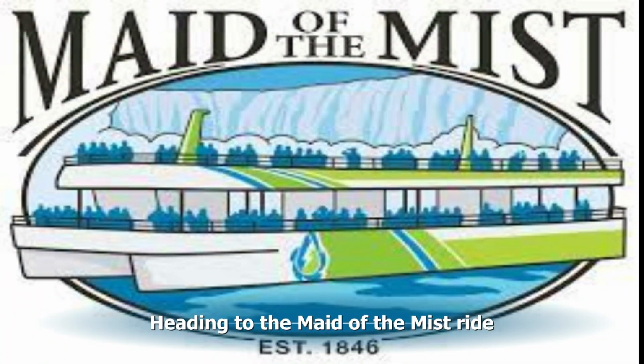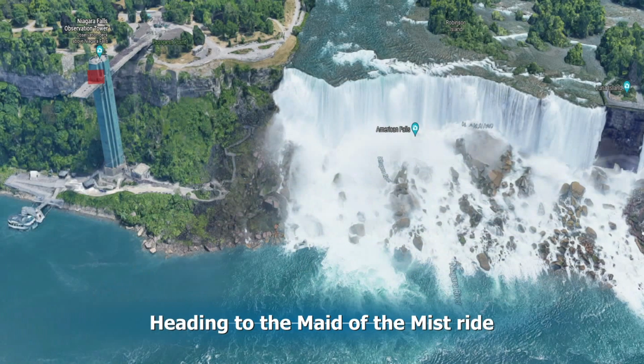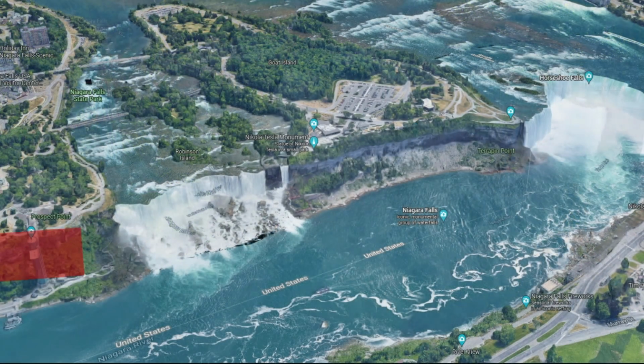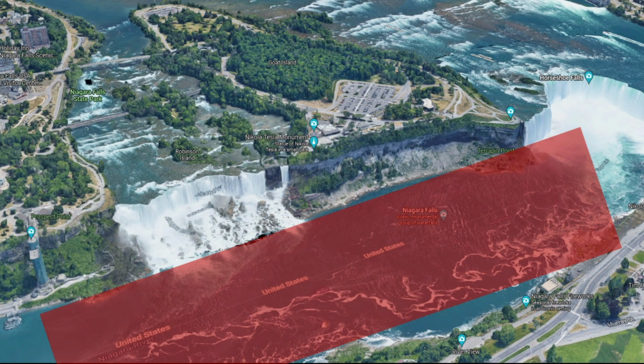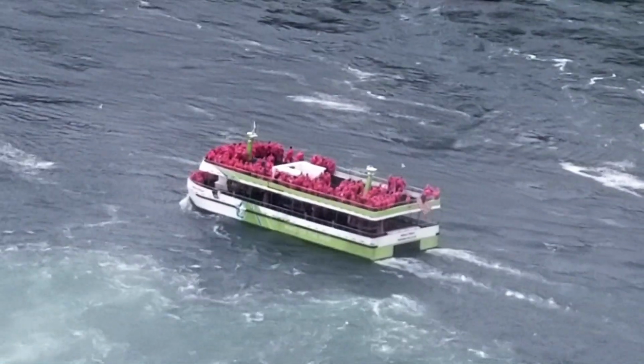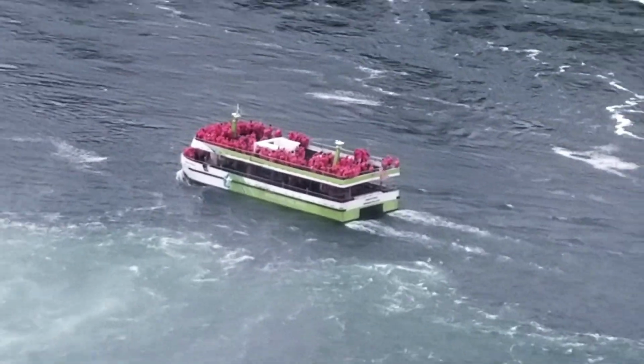Now it's time for us to head out to see the Maid of the Mist and to take the ride. We go down the elevator, get on our ride, and then explore this side. We'll be looking at both of the falls. It's an electric boat that is new for this year.